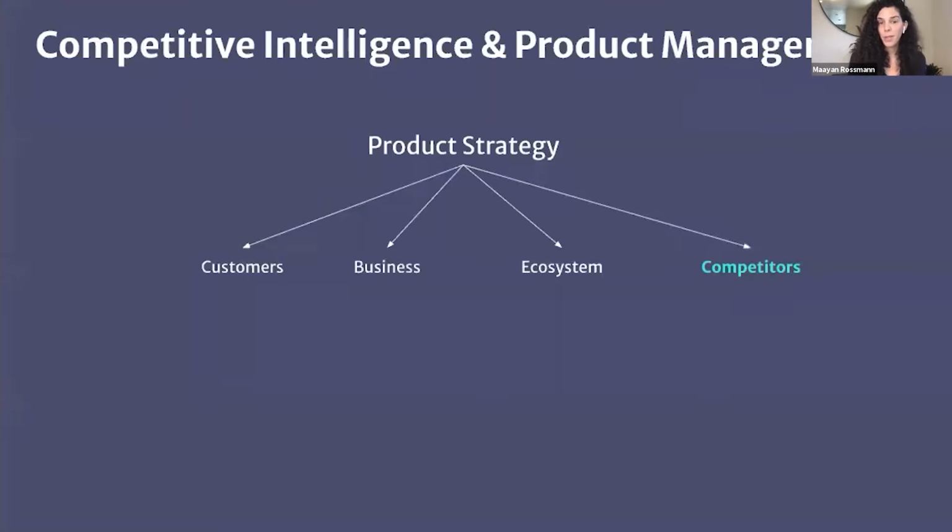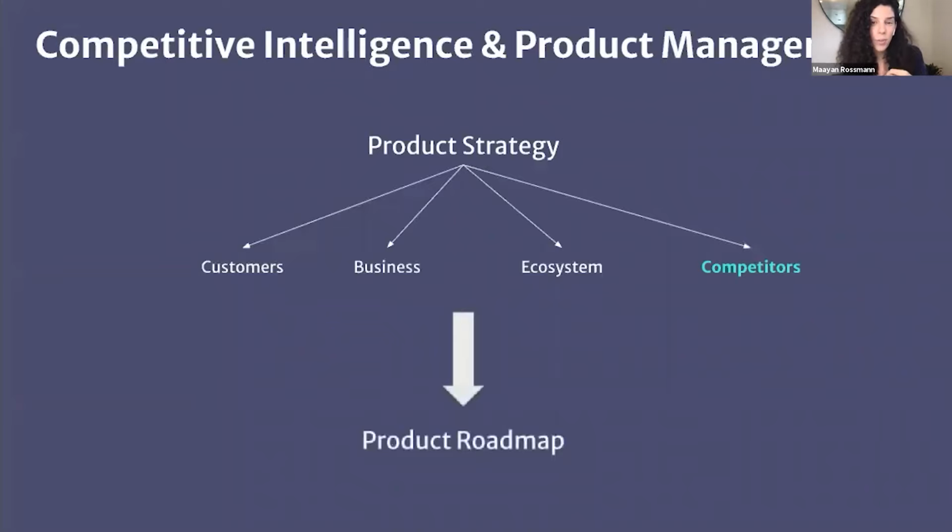And the last, our competitors, and this is most relevant to our topic today, is all about how we position our product to our customers, given the other products and services on the market. All these four components influence our product roadmap. And the product roadmap describes what products and features will be built to realize the strategy and the vision of the company. So competition has a lot of weight in what we build and how we stand out from our competition.